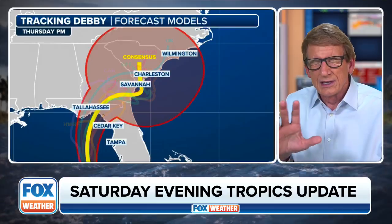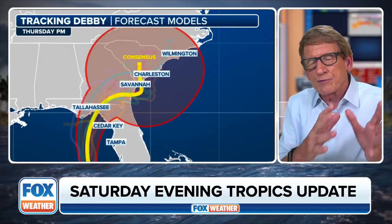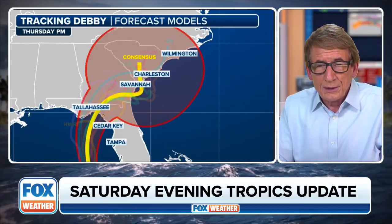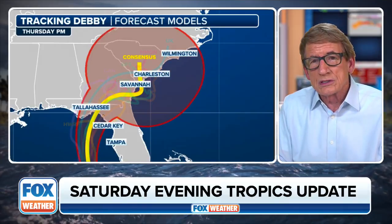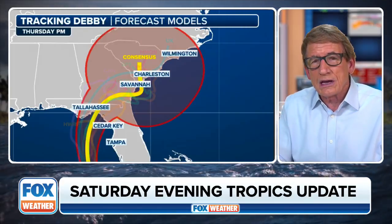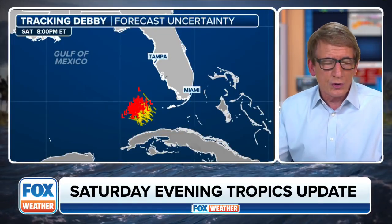So unfortunately, this is going to be a long duration event from North Florida, from Tallahassee to Jacksonville, on up through Savannah, Columbia, Wilmington, maybe even up to Cape Hatteras, but certainly focused in that corridor there of 4 different states along the southeast coast. So we'll see exactly how that works out. So this will show you.